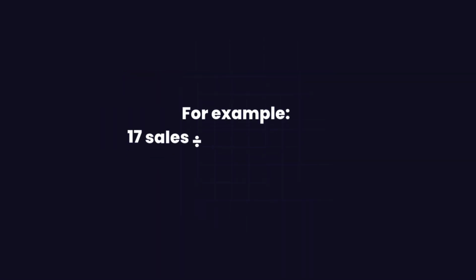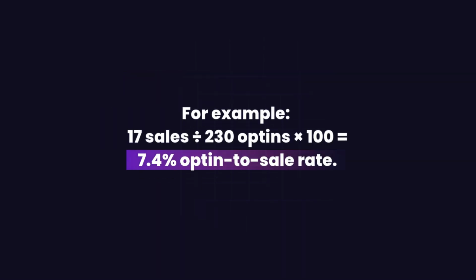For example, you got 17 sales and we got, like for the last example, 230 opt-ins. So 17 divided by 230 multiplied by 100, that's around a 7.4% opt-in to sale rate.